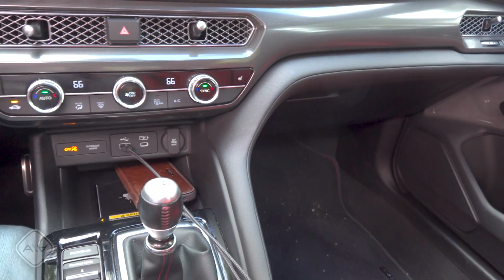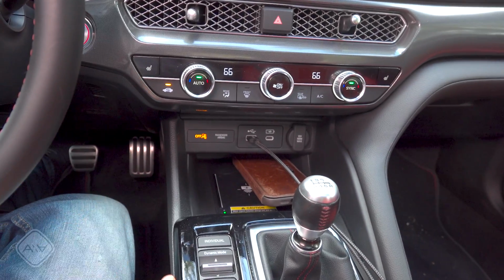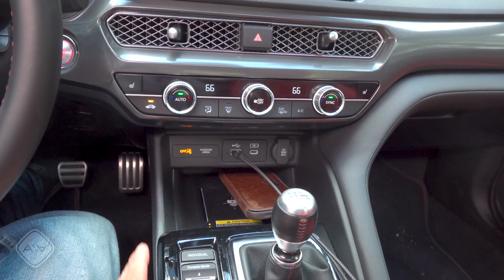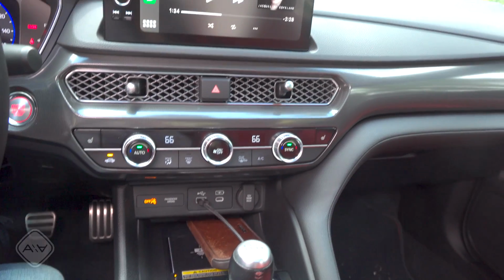One interesting twist though, we find that soft touch material over there for the passenger's knee, but nothing over here for the driver's knee. This is just a hard plastic. I really wish those were swapped around, or we had something identical over here for the driver's side, because that does get a bit tiring on a longer road trip.